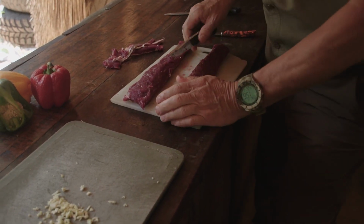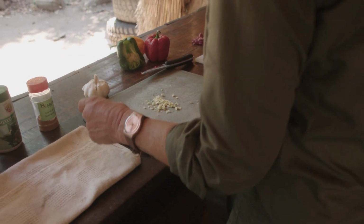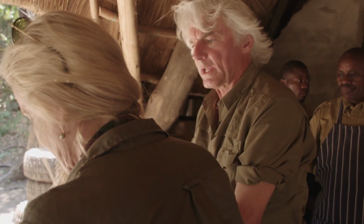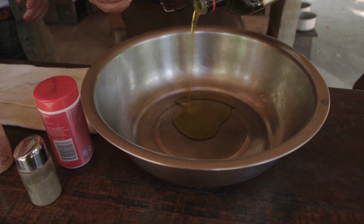So I think what we should probably do now is, what do we need? One more of those chopped up? Sorry, I took your knife. That's okay. Here, use that one. That's a sweet one. Okay. I'm thinking we do a marinade of olive oil and some vinegar.